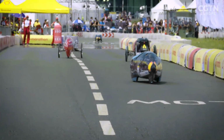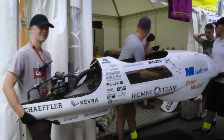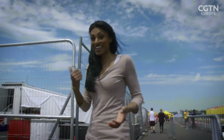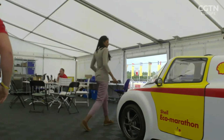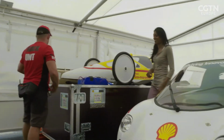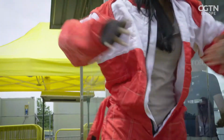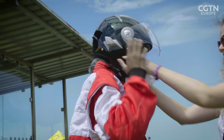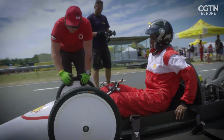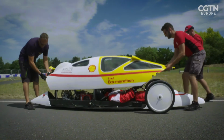They may not be speeding around the track just yet, but these cars are models of the future. Time to test one out for myself. So I've just been asked if I want a prototype or an urban concept car, and I get to choose. I want this one. Yep. Yeah. Whew. In front? Yeah, you need to get your feet as far as you can. 0 to 60 in 10 minutes.